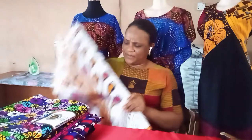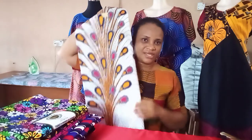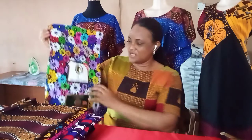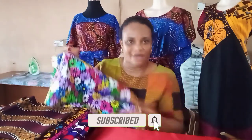And then when you are placing it, you have to find a way to centralize something like this. It has to be centralized. Unlike fabrics of this type, where you don't need to worry your head. You can just cut it anyhow and it goes. It's just flour. You can fold it to whatever side and you cut it and it comes out.